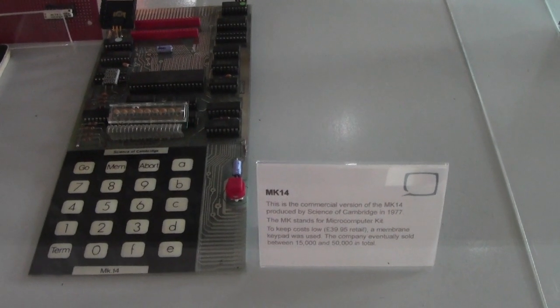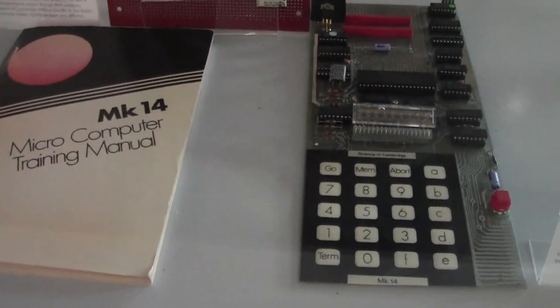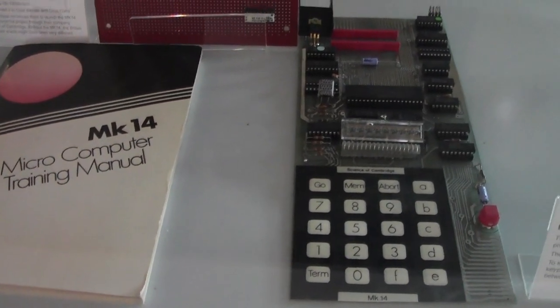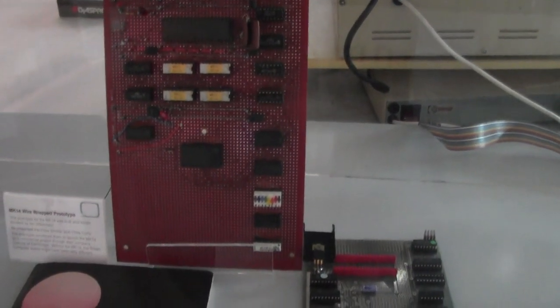At the Cambridge Centre for Computing History, we're at an Acorn meeting, and today we'll start off by looking at the MK14, the precursor to the Acorn Atom, and then the BBC Micro.